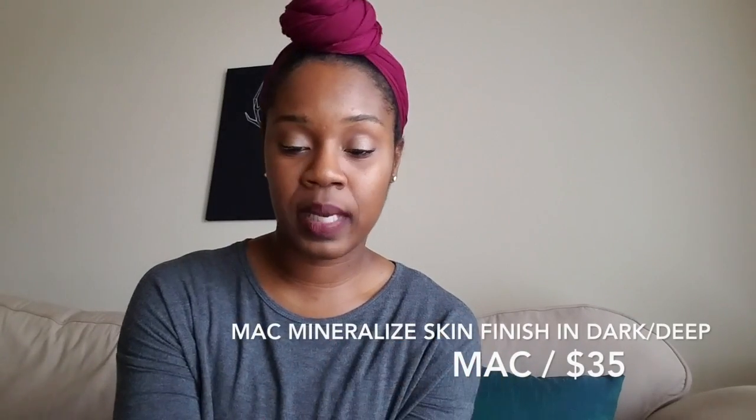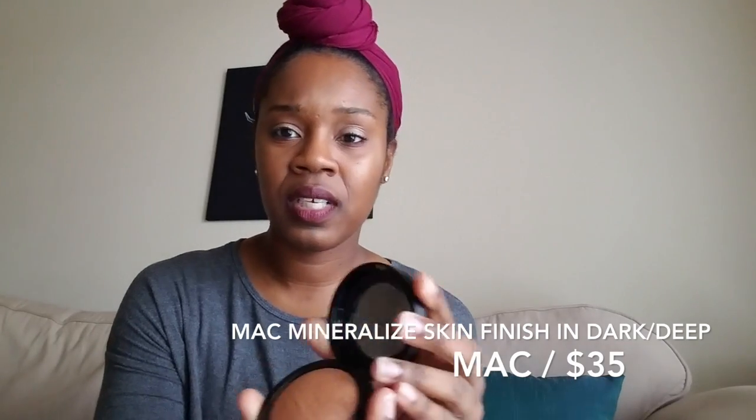Moving on to our non-drugstore brands. I've got the MAC Mineralized Skin Finish in Dark Deep. And I've used a lot of this. As I mentioned before, I have dry skin, so wearing powder on top of dry skin may seem kind of silly, because the powder could make your skin look even drier as it settles into your skin. But I'm wearing this powder now, and my skin does not look dry at all. I was told it is buildable, and it does appear to be so.